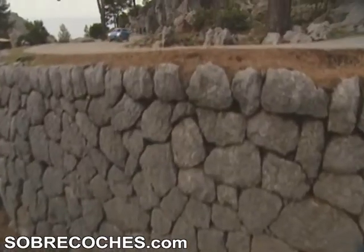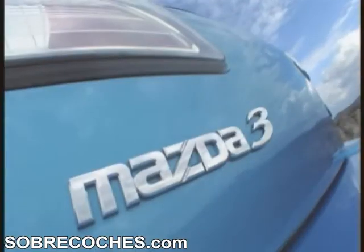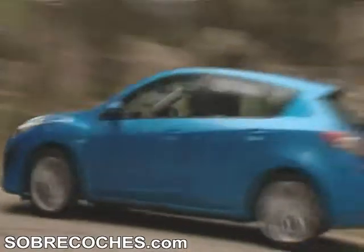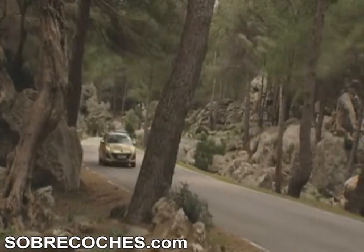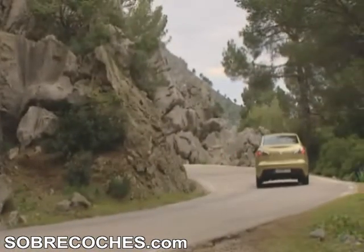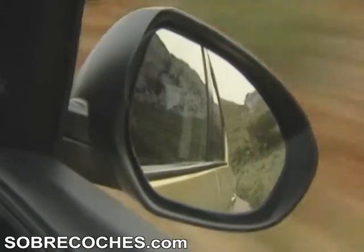The first generation Mazda 3 was the top-selling Mazda of all time. And here comes its successor, the new Mazda 3. Like its predecessor, it also comes in two body styles, a sporty hatchback and, of course, an elegant sedan. And both have a common look that the General Manager of Design Division, Lawrence van den Akker, is particularly proud of.